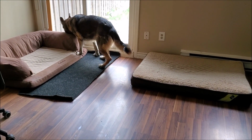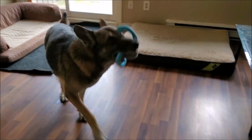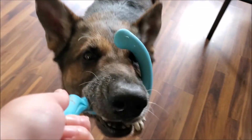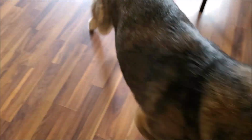Oh, we found it. Good boy! Good boy, go find it. Good boy. So when he finds it, we play tug. There's a reward. Good boy.